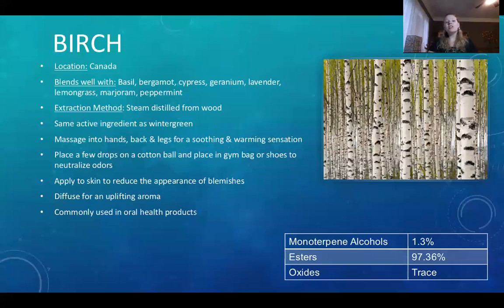So birch is a beautiful, beautiful tree. We get ours from Canada. It blends well with a lot of oils. It is steam distilled from the wood. It has the same active ingredients that wintergreen has, but the molecules are a little bit different sizes. And so I have found that birch typically penetrates a little bit deeper and helps provide even more relief than wintergreen. You can massage this into your hands, backs, legs, feet for a soothing and warming sensation.